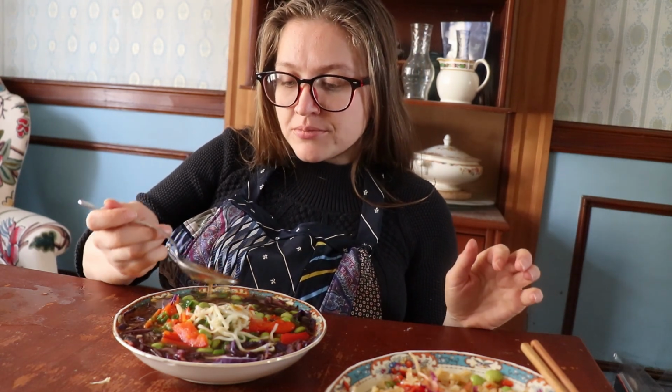Now for the broth. It's very delicate. It might be a little bit too delicate. I maybe should have used a little less water, but after having the other 2 dishes, I think it's actually a really nice contrast, so I'm appreciating that.